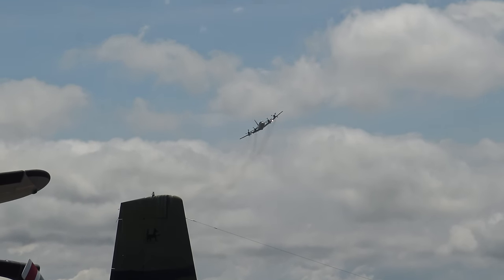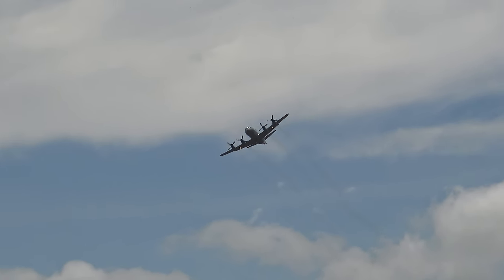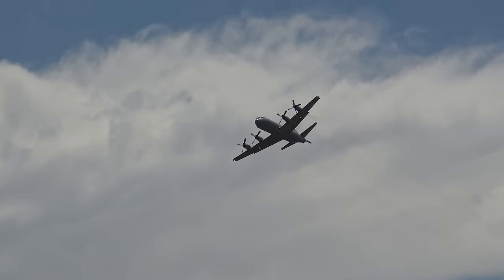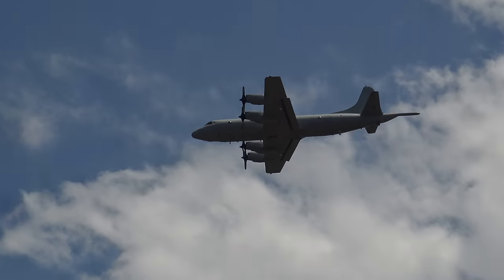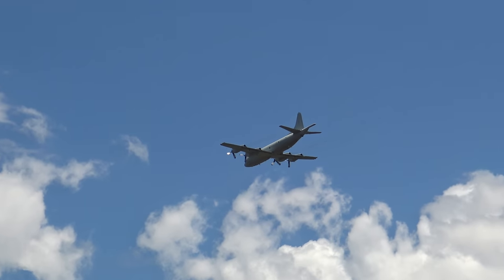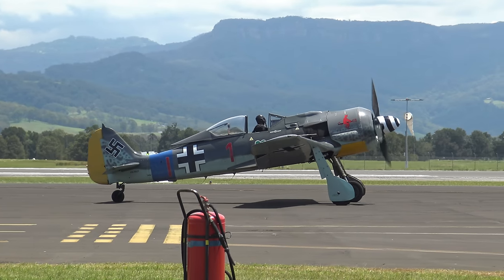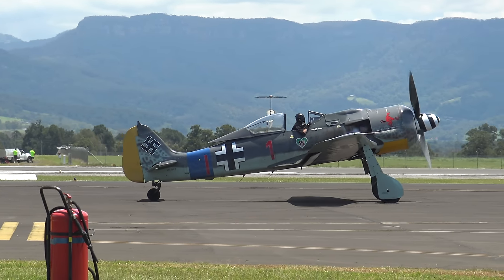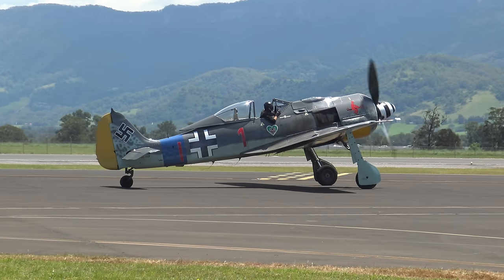Doors open, so we'll see if I'm right on this one. And if they do, this is where they carry torpedoes and air sea rescue kits, as Ando was saying. The only one in the country, known as the Butcher Bird.